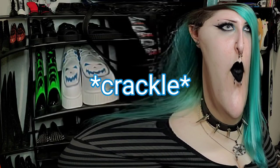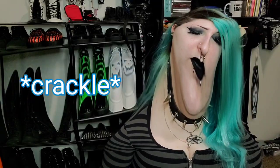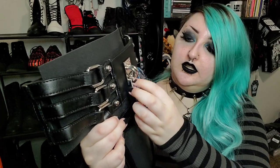Then I got the, I believe this is called Baby Hex Suspender Belt. Just take that off real quick. It's on a backing right now, but that is what it looks like. And then when I could get off the backing, I saw in a Killstar Facebook group that a lot of people were saying that this is like really, really small for the bigger sizes. The smaller sizes seem fine, but the bigger sizes are apparently pretty small, especially the plus size one.